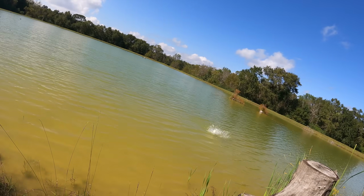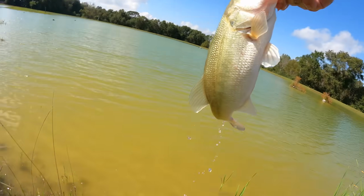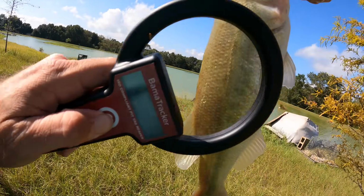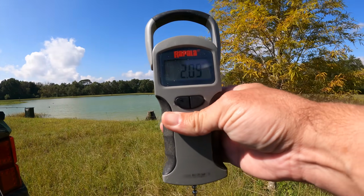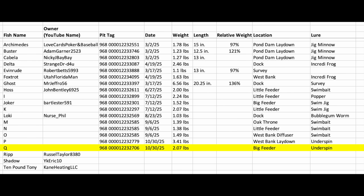Got him. Nice one. Might have been caught before. He has not been caught before. We'll add a tag to him, and his new tag is going to be 32706. All right, this guy weighs 2.07 pounds. All right, this is another fish that has not been caught, and his name is going to start with a Q. And hopefully you guys can comment enough names below we can complete this list out today.